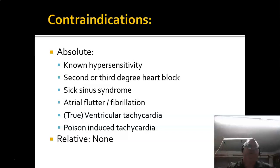Now, this is where everybody kind of gets lost about using adenosine, okay? Every now and then you're going to get a patient who's got a bundle branch block or a wide block, and it's actually supraventricular in origin, but because they've got a wider complex due to the left or right bundle branch block, they're going to have some problems, all right? So again, if it's true ventricular tachycardia and we convert it.